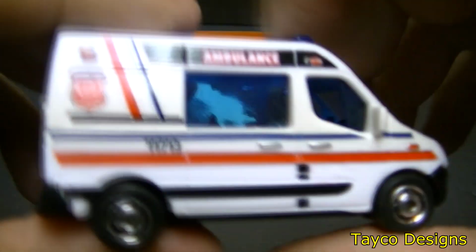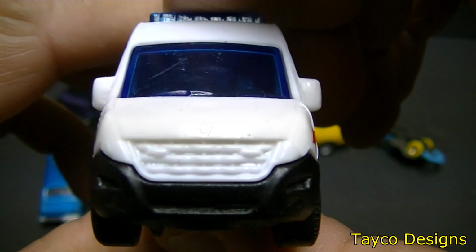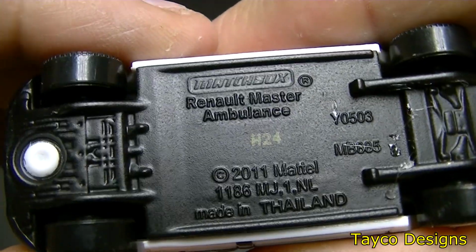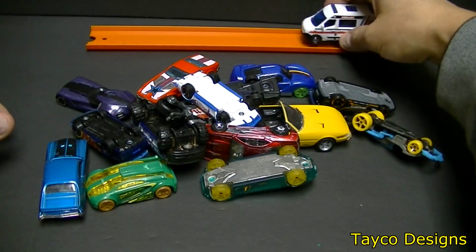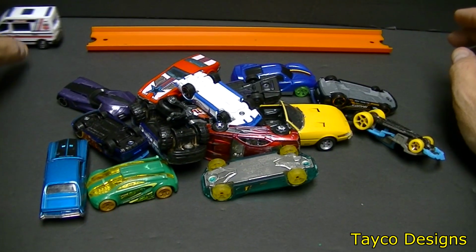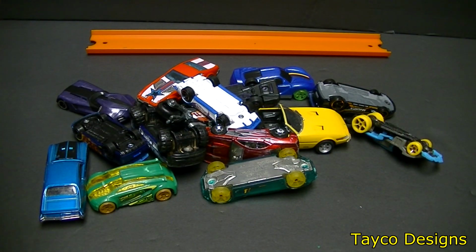This one's in front, so we're just going to take this. Ambulance. There we go. There's the front of this thing. Here's the side. Matchbox. Is it a roller? Or is it just for show? It's a roller. It does pretty good. Not a bad looking truck here. Do something with it in the future. It is plastic. Put it in the bin.